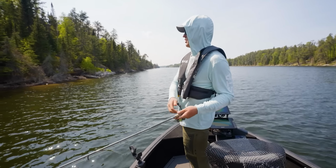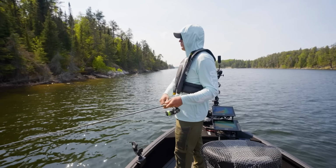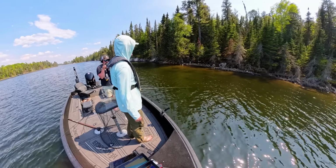So this hair jig, I'm not twitching it or anything. I'm basically just casting it out and doing a slow, boring, steady retrieve. And it just looks like a leech cruising through the water.